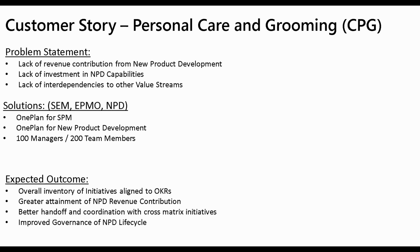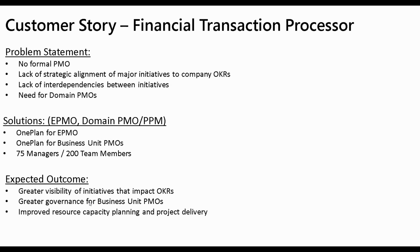Better handoff and coordination with cross-matrix initiatives, especially at the strategy execution level, and improved governance of the NPD lifecycle. So, can we track better to our NPD lifecycle through the use of OnePlan? For the most part, the benefits were achieved. They're still working at it. It's an ongoing process. I will say that these initiatives tend to be multiple years in the making. But you do have to get started, otherwise you're never going to be able to fix and improve what you're trying to accomplish. The second one is a financial transaction processor.